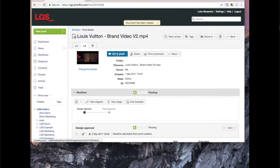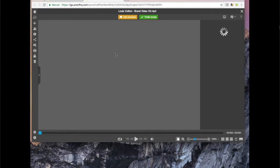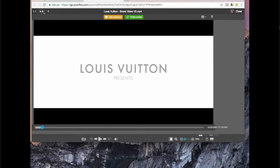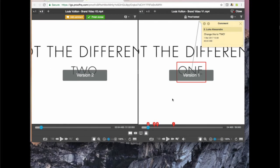So just want to show you the version 2 and the comparison function that we went through in the example presentation. And as we said here, we can go through and just watch our version 2, and we can see whether all the changes have been made. We can actually click on our version 1 here and go in between, but we just want to click our revisions here. And as you saw in the presentation, what this is doing is it's actually bringing up our version 2 and our version 1 side by side.